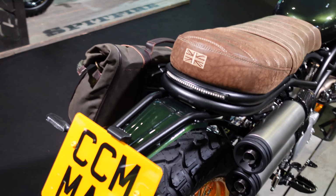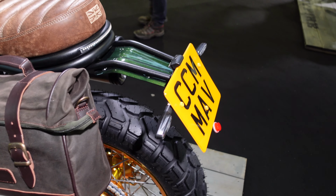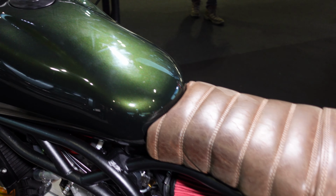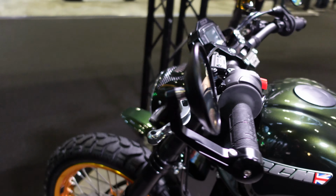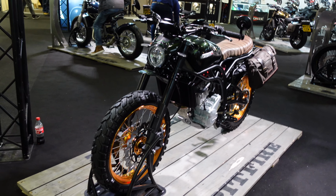It's actually got a fairly practical back end as well. I'm sure that my back's going to get covered with mud whenever I go out. But looking at how that's been set up with that seat and then that lovely green paint job over the tank, it just goes really, really nicely with those gold wheels. I think that is definitely quite a striking motorcycle.